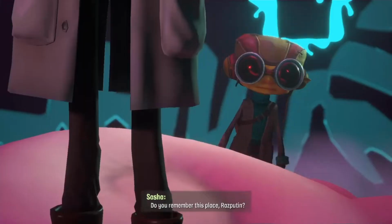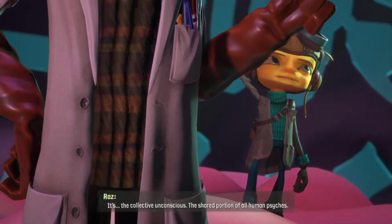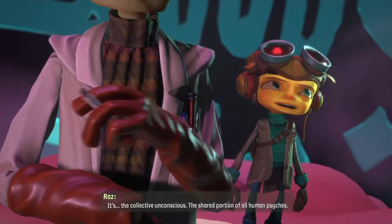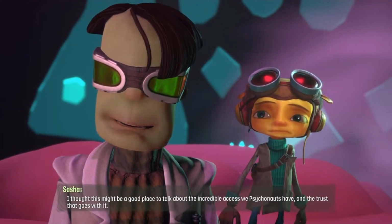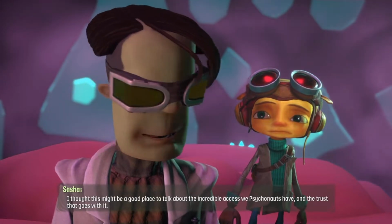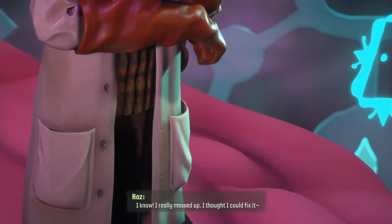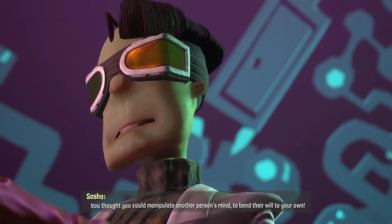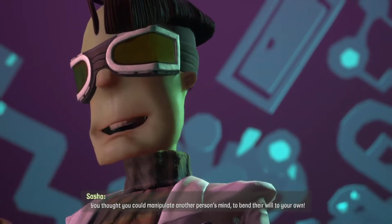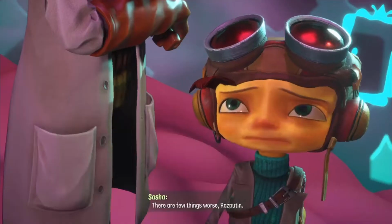Remember this place, Rasputin. It's the collective unconscious, the shared portion of all human psyches. I thought this might be a good place to talk about the incredible access we psychonauts have, and the trust that goes with it. I know. I really messed up. I thought I could fix it. You thought you could manipulate another person's mind, to bend their will to your own. There are few things worse, Rasputin.